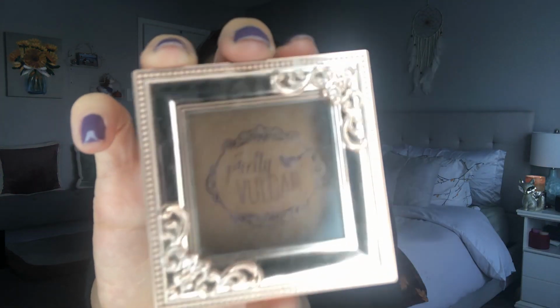Probably one of my favorite bronzers, if not my favorite bronzer in my collection, is this guy right here. I've spoken about this in many favorites videos. This is the Pretty Vulgar Bronzed Bee Bronzer in the shade Bronze Mannikin. Looks like this, a really cute little packaging. Pretty Vulgar is a brand that you can find at Sephora, and it is an indie brand.